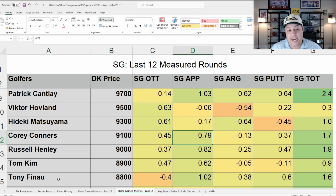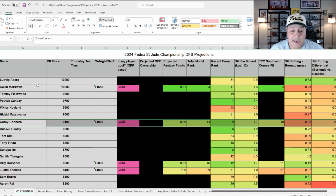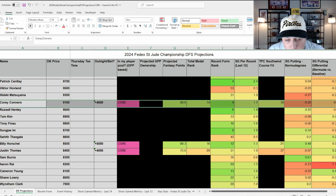So both have the kind of form that we're looking for heading in. That's even with Morikawa maybe having a slightly disappointing Olympic performance. Outside of that, it's been vintage Morikawa and vintage Corey Conners out here. So I kind of worry about the upside for the win with Corey, right?